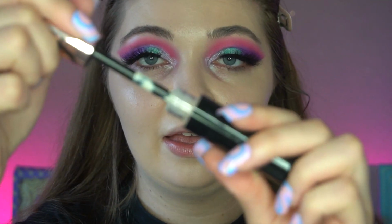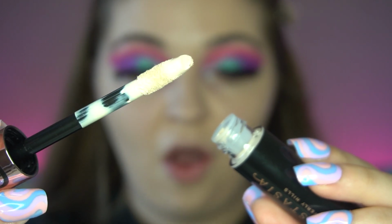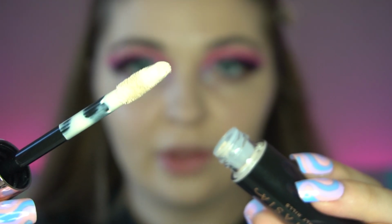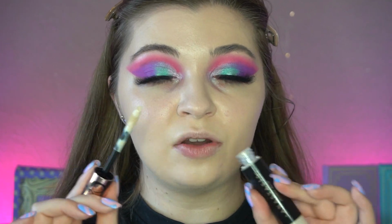So moving into this, this is what it looks like. This is the doe foot applicator on it. It's quite a big doe foot, to be honest with you. Overall, the concealer is quite big. It's not as big as the Too Faced one, if I get that one to compare.